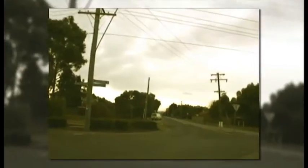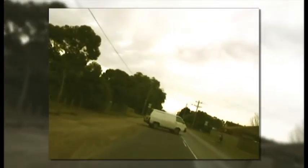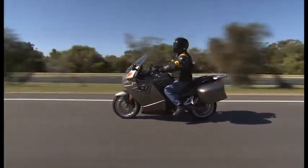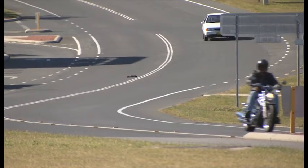Here, the rider has to avoid a van doing a U-turn, and so comes very close to the unsealed road shoulder. Had the rider been forced to leave the paved surface, he could lose control. Sealed road shoulders should be a priority along high-volume motorcycle routes, especially on curves and around intersections.